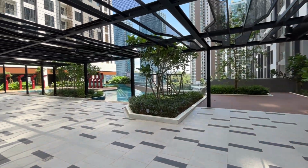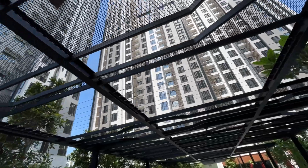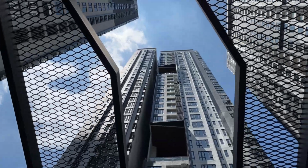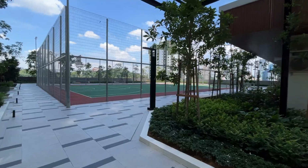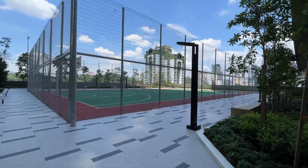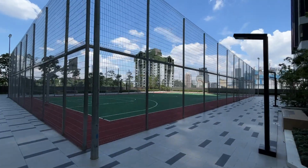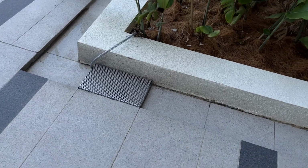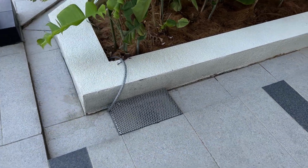Very nice. It's not just one entire open space, but it's just covered, so it feels a lot more cozy, and that brings a lot of design variation to the whole space instead of just one big podium. We've also got a full-size basketball court that you will be shaded from the morning all the way probably until 1 p.m. Coming to the details, they also spend a lot of attention on simple stuff like drainage grading.